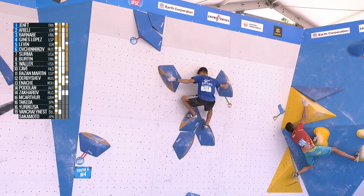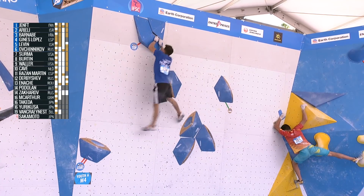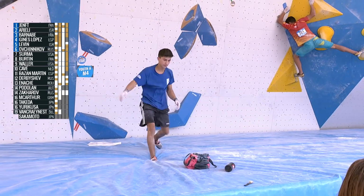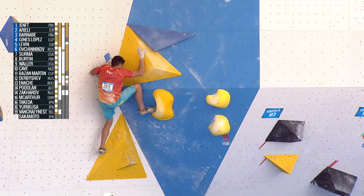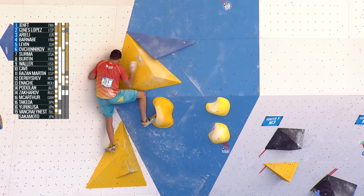Gav 11 now looking for a top to finish. Currently sitting in 8th position. This should put him right up there. Just comes up short, rattles around the edges of that top hold. Alberto Jimenez Lopez then, absolutely awesome on the rope.